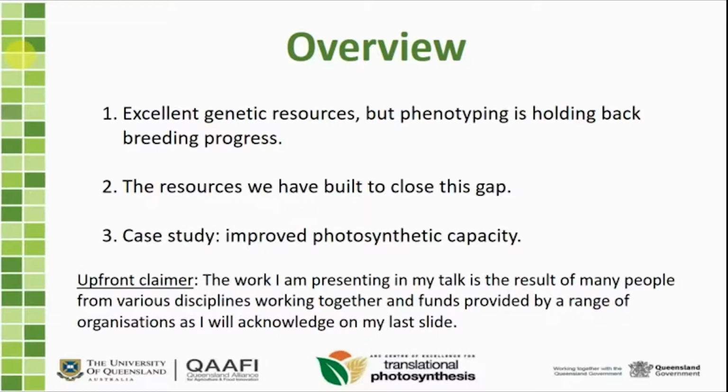What I'm presenting here is really the result of a large team of people working on this. There are quite a large range of disciplines involved in the team, and also there's been a few organisations and funds funding this work. I'll acknowledge all these in my last slide, but I just wanted to make clear up front, this is a large team effort.